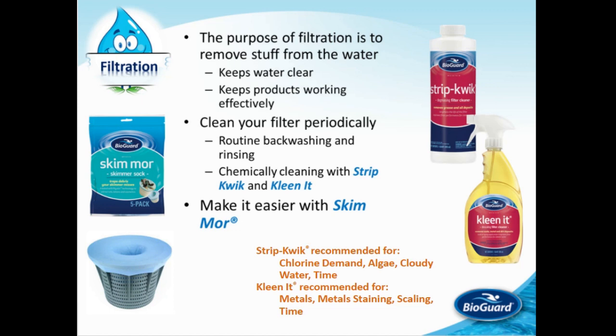So a couple of things to know about filtration. There are 3 basic types of filters. You will either have a sand filter, a cartridge filter, or DE. Regardless of what type you have, and if you don't know, your Bioguard pool care professional can help you figure out what you have and what you need. But regardless of which type of filter you have, there's some maintenance that has to be done.